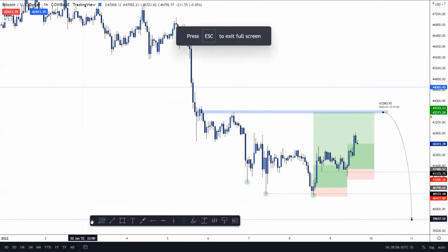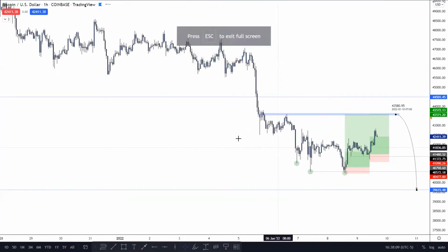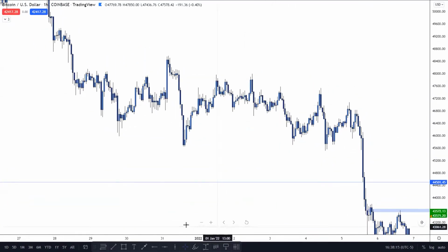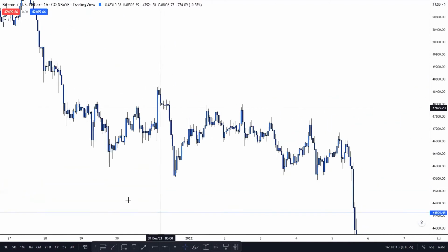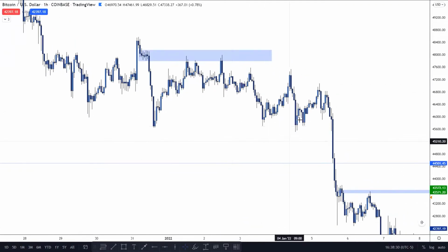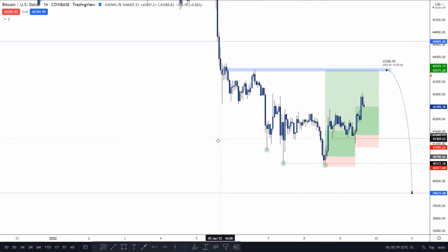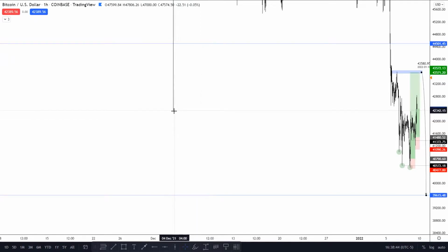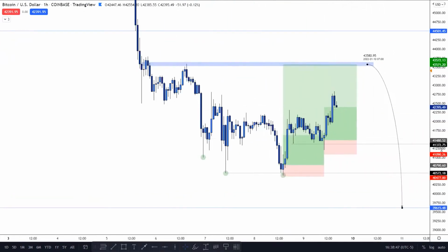So let's get right into Bitcoin, and we're actually going to start off last week. So last week, right here, price pulled into this area right here, and as soon as you start rejecting, place a sell entry. Another sell entry was placed here, and then actually got a second sell entry right here, or excuse me, a third one. The target was 42,500, which was the low of this wick right here. Obviously that was smashed, and now we're in this buy.